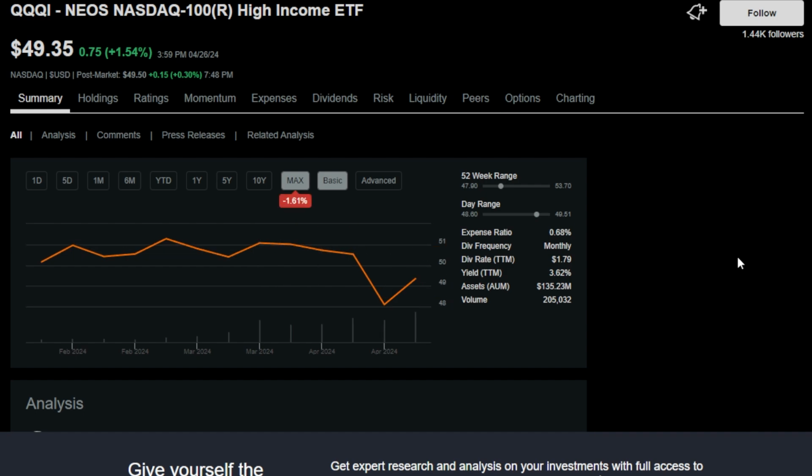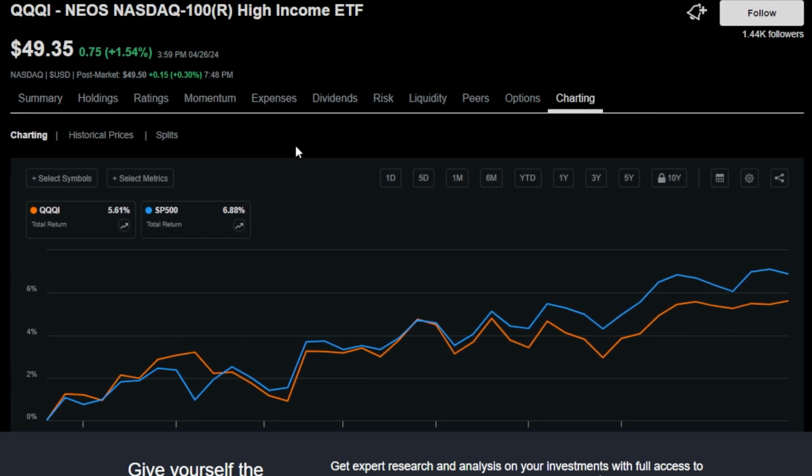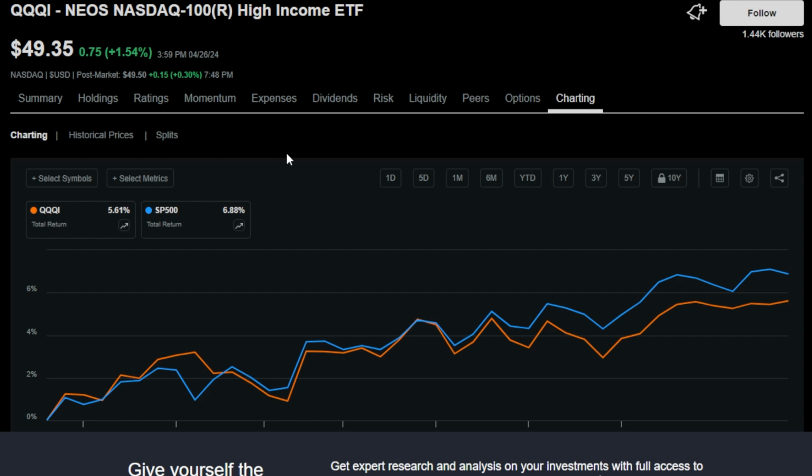Now take this with a grain of salt because this ETF has only been around for a few months, but the ETF is down 1.61% in the max time frame, so it is actually in the red as far as price return goes. But of course, this ETF has paid a ton of dividends over time. And if we were to look at the total return performance, this is dividends plus, of course, price return or negative price return included, if we looked at QQQI next to the S&P 500, and this is just between February and April, so again, not much time to go off of, but basically the S&P 500 is just under 7% total return, and QQQI is just over 5.6%.